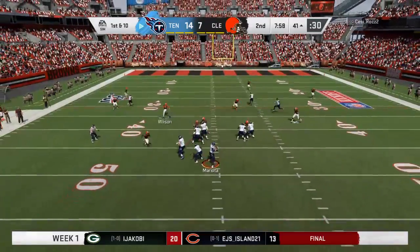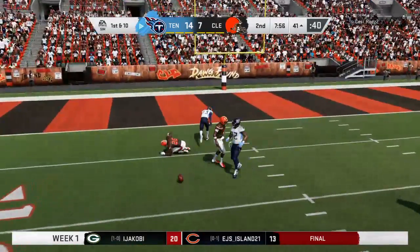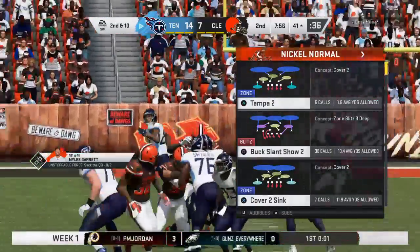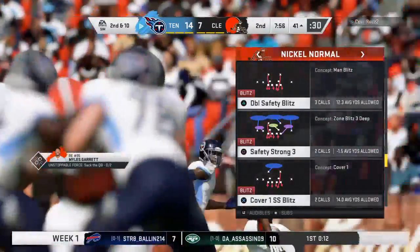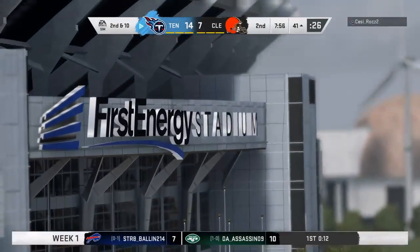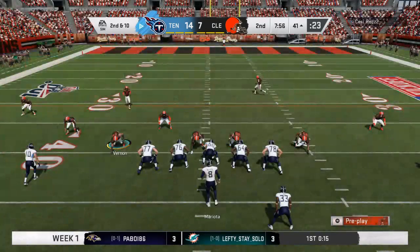On 1st and 10, here's Mariota. Going deep here for Taylor. And he bats it away, and it falls down incomplete. The intended receiver, Taywan Taylor. And it's 2nd down. This secondary has been roasted in this first half, but they get a measure of revenge there. Nice play on the deep ball. Yeah, they're going to need a few more plays like that in order to get their confidence fully back, but that's one step in the proper direction.